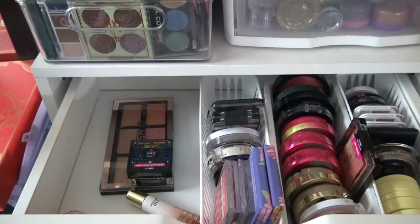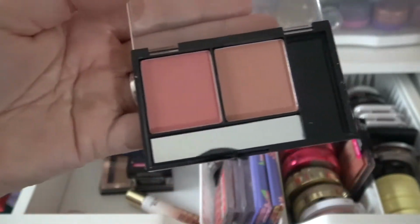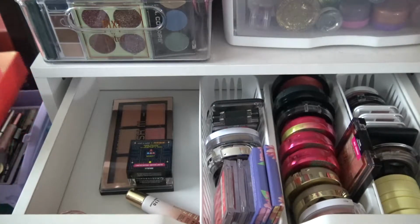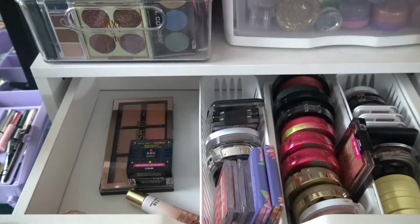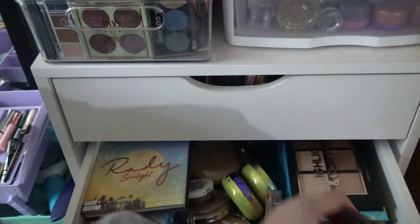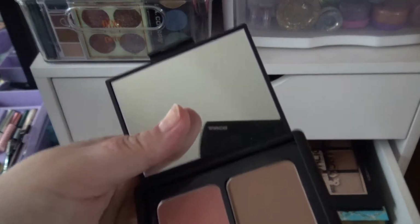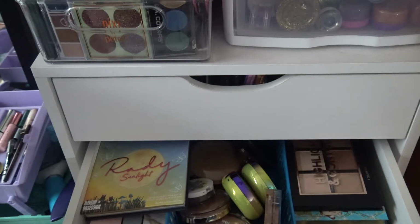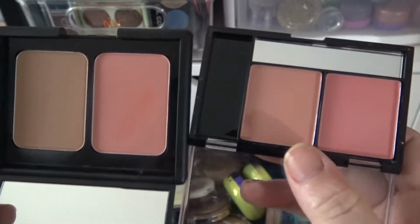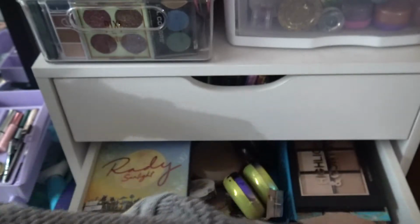And then the last one is this duo from Aziza that I got from the 99-cent store. And it is another duo. This one reminds me a lot of, let me see, where is it? Oh, I think I have it in my face palettes. It reminds me a lot of the e.l.f. Duo in Fiji. Except obviously this is a blush and this is a bronzer. But yeah, I've got those.